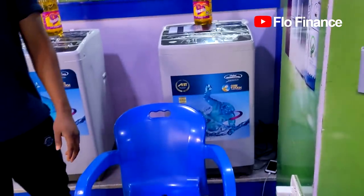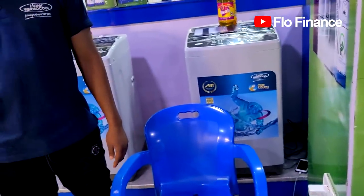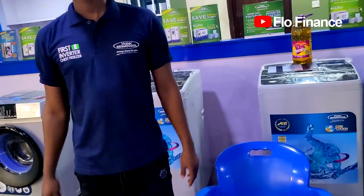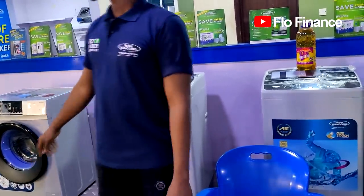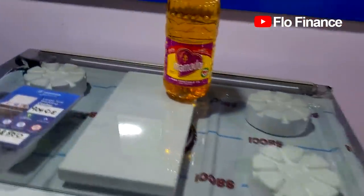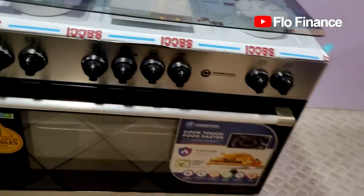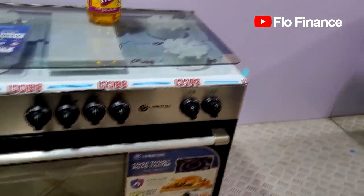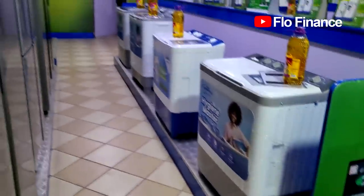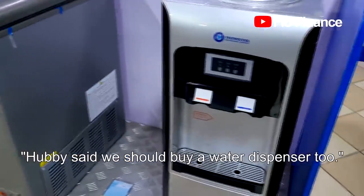We are going to pay. So how much will you give us? How much voucher will you give me towards the transportation? They have a gas cooker too. We sell everything now. Please tell me. It's 288. Washing machines. Can I get the water dispenser?